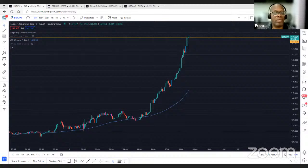Now, to be frank with you, I missed the trade. It's not a pair we normally trade using my indicator, but if I was to use my indicator, it would have already given a signal. So like I say, for those who want access to the indicator, do contact me and I'll let you know how you could lay hold of it.